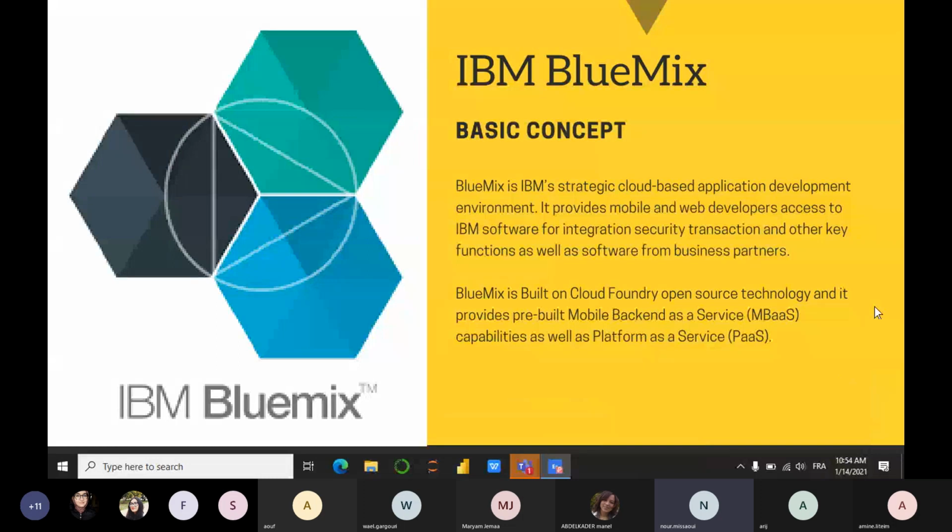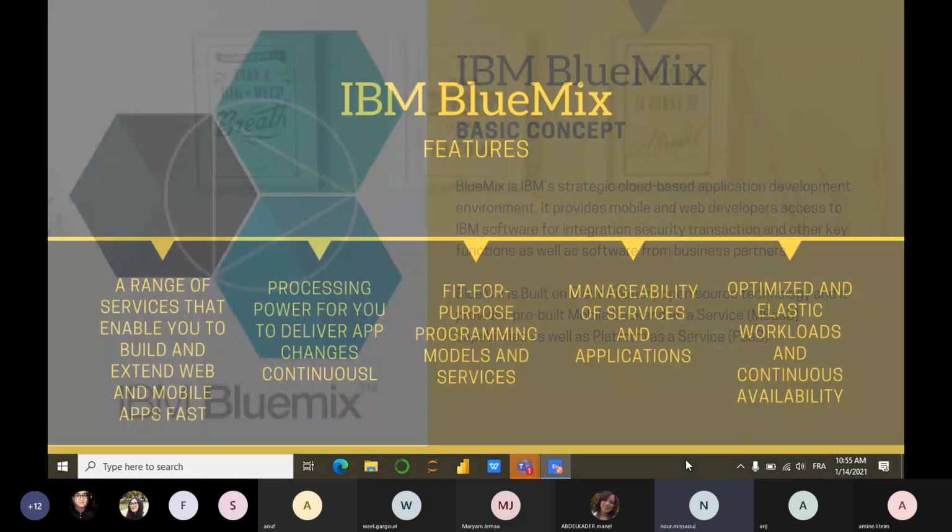Now I will talk about the IBM Bluemix. The basic concept of the IBM Bluemix is an open cloud platform that provides mobile and web developers access to IBM software for integration, security, transaction, and other key functions, as well as software from business partners. It's built on Cloud Foundry open source technology. Bluemix provides pre-built mobile backend as a service capabilities, and it offers more control to application developers by using its platform as a service PaaS offerings. The goal is to simplify the delivery of applications by providing services that are ready for immediate use and hosting capabilities to enable internal scale development. The next slide, moving to the features of Bluemix.